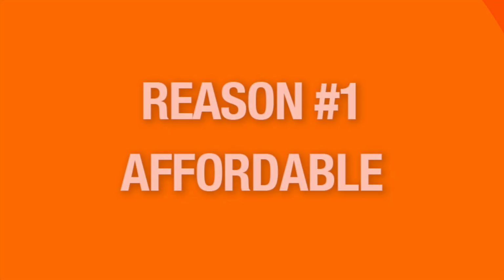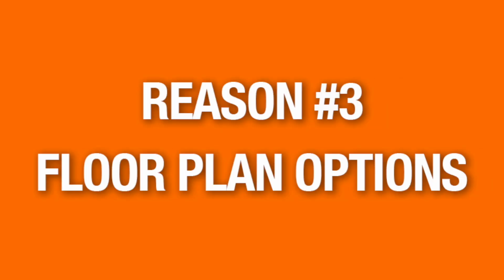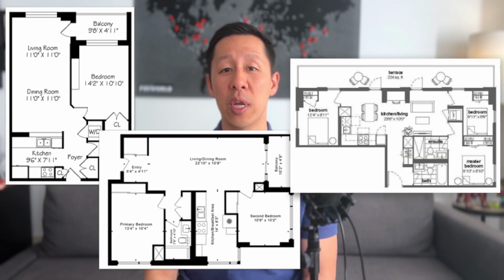Price is obviously one of them. It's considered to be affordable and is just slightly higher than the average price of $618,000 for a condo in Toronto. The second is condo maintenance fees. Condo units in this price range have a maintenance fee where most buyers feel like they're just okay and not insanely high. The third reason is the various condo unit configurations. At $650,000, you can find anything from a 1 to 3 bedroom floor plan.